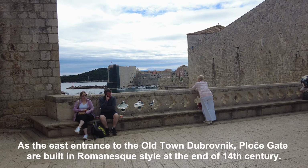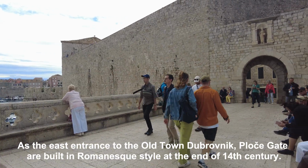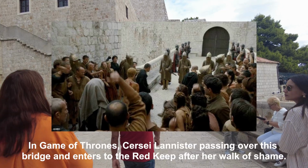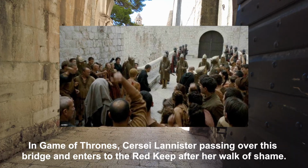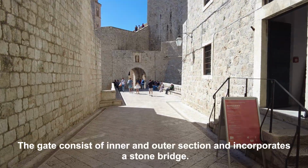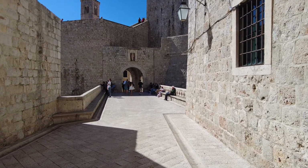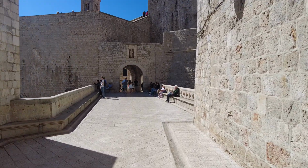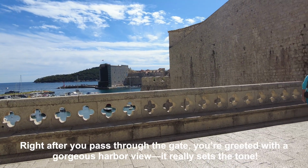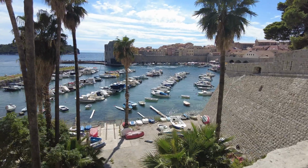As the east entrance to the old town of Dubrovnik, Ploče Gate was built in Romanesque style at the end of the 14th century. In Game of Thrones, Cersei Lannister passes over this bridge and enters the Red Keep after her walk of shame. The gate consists of inner and outer sections and incorporates a stone bridge. Right after you pass through the gate, you're greeted with a gorgeous harbor view. It really sets the tone.